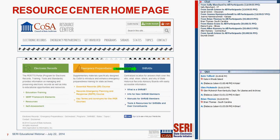What we're going to look at right now is the electronic records section. So this section here is the PERTTS portal. We'll leave out emergency preparedness and TRABs as two other major categories, but we're going to focus on the electronic records section here.